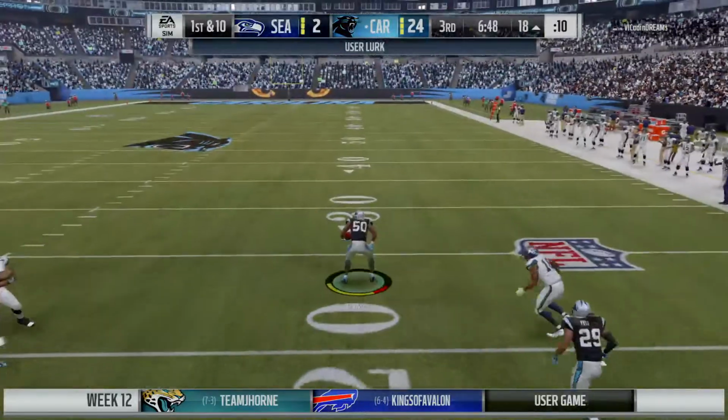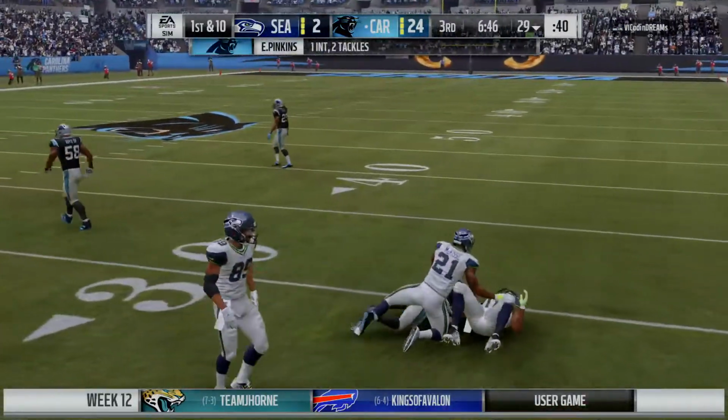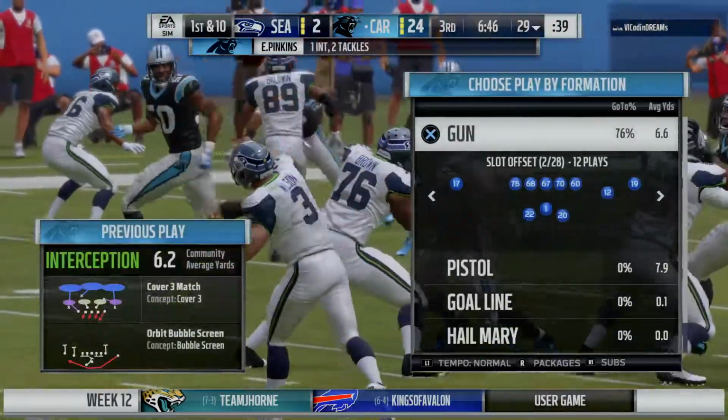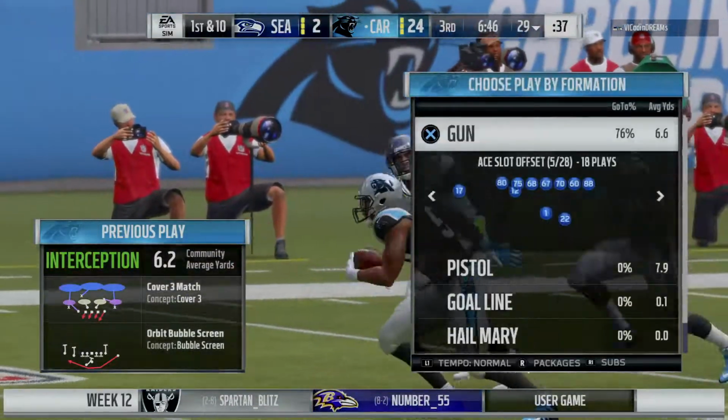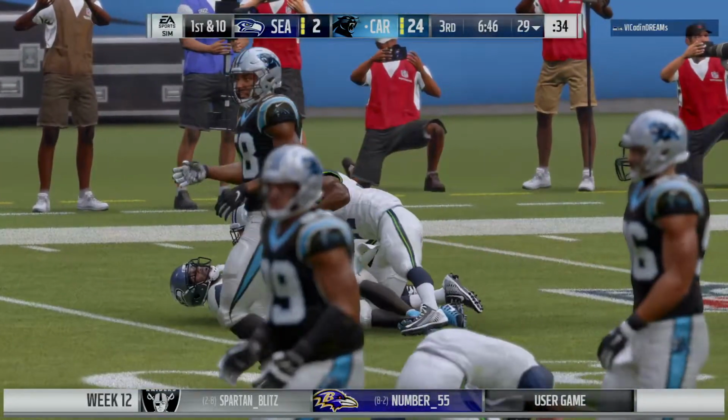And his pass is intercepted for the 4th time today. Picked off at the 23. And he'll bring this one back to the 29. Just a little bit of a rough stretch. 6 interceptions now in these last 2 weeks combined.